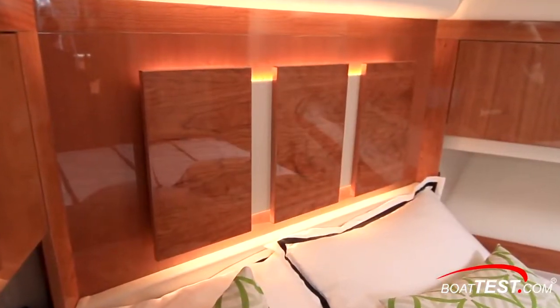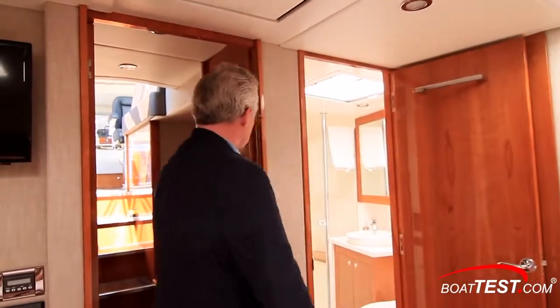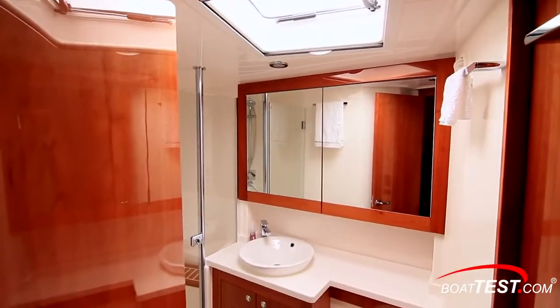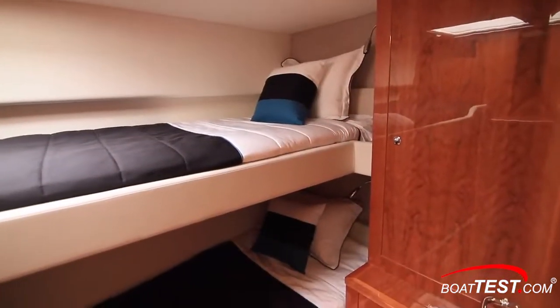Fit and finish-wise, we're seeing the same quality woodwork with the backlit headboard. There's private access to the head that includes a separate entrance, allowing it to also serve as a shared head with the guest stateroom, as well as being a day head for the main deck. Lastly, the guest stateroom is just across, and it features a set of over-under berths in fixed positions.